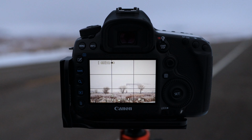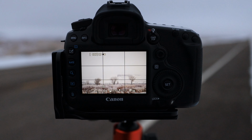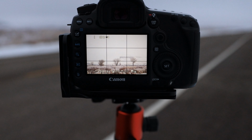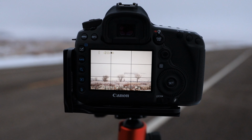All right, so I really like the way that these three trees line up against the cliff behind it, shrouded in fog, so I'm gonna do the same 10-second timer, focus to infinity, make sure there's no vibration in the final image.